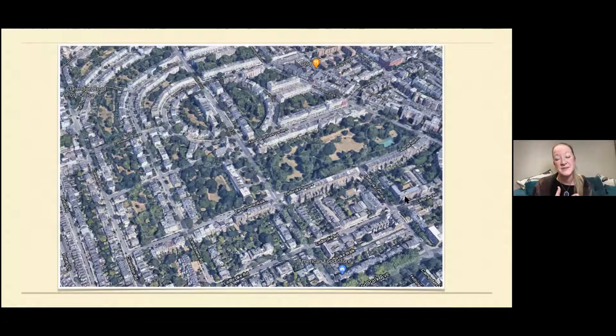And lots of you, I'm sure, will be familiar, will want to or have visited Notting Hill, the garden squares where they are still private. Key gardens. You have to be a resident to get into. Look at all that green space on your screens. You have to be a resident. You cannot get in without a key.